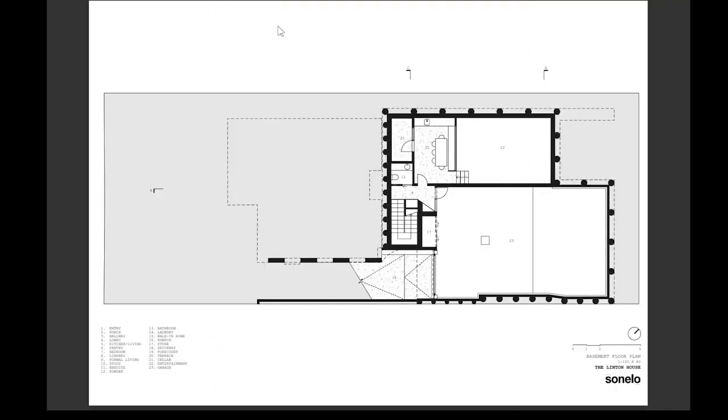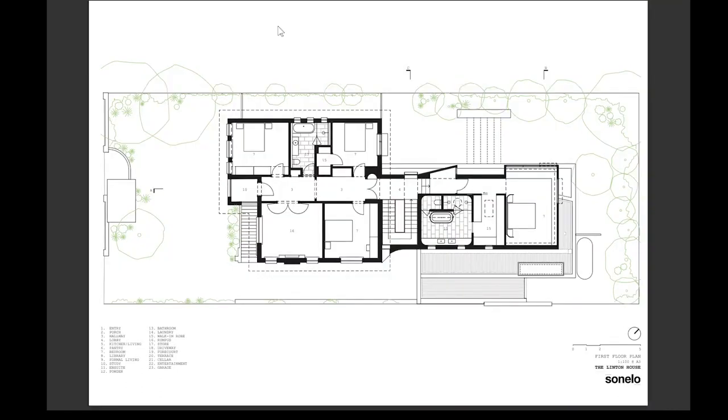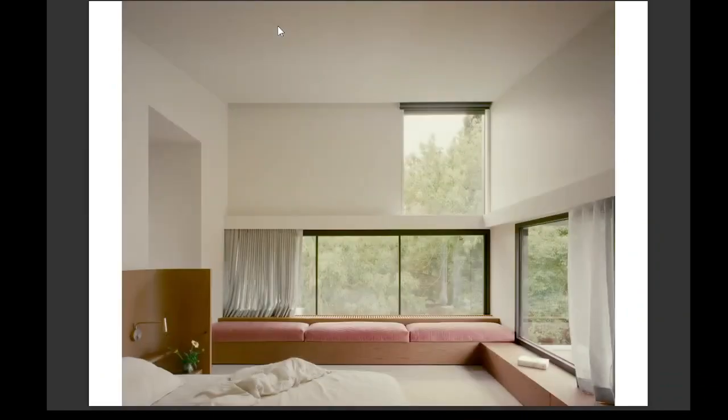Car parking and entertainment room are located in the basement. On the upper level, it's mainly the sleeping quarters, the kids' wing on the left-hand side, and the parents' wing in the new extension separated by the stairwell. The parents' room has low-lying furniture. Windows are optimized for eye level at seat height or in bed to take in the surrounding greens and also prevent overlooking.